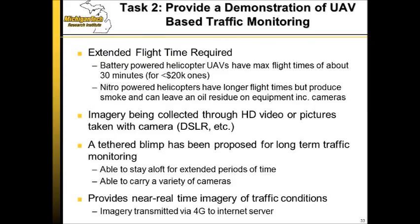We also did traffic monitoring. We did briefly talk about tethered multi-rotors, but really the direction we went in was a traffic monitoring blimp. And I know there are commercial systems out there as well. A Blimp in a Box will sell you one for $160,000 with a complete system. I'm a university researcher. I do not get $160,000 for my hardware to demonstrate this to DOTs.